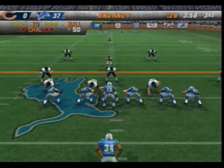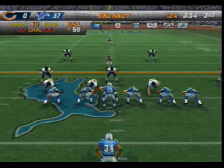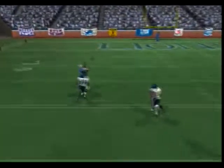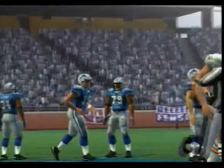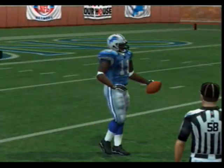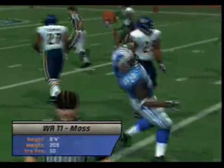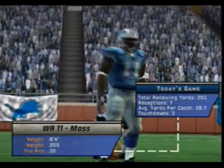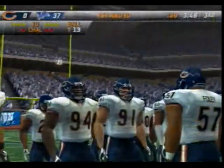Keep the throttle down. Let's go. The Bears come out in a nickel package. Hands it off. Nice play fake. Looking for the long completion. Washington is there for the tackle at the 13. You know, I say you throw two passes a quarter to Randy Moss deep. That's eight passes a game where you have a chance for either a pass interference or a touchdown.